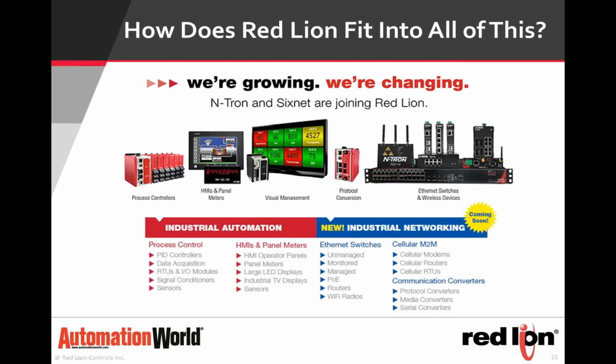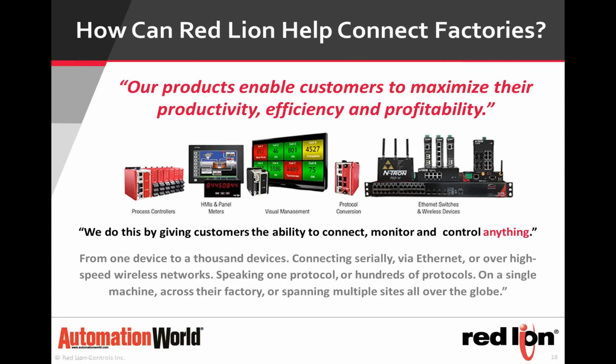Now, following these recent acquisitions of N-Tron and 6NET, do you consider Red Lion to be well positioned to help manufacturers connect their factories today? Well, I'm going to say yes, and it's not just because we have the components and the technologies that support this vision that we're describing, but also because Red Lion understands the industrial world. I mean, it is a different place, and it is subject to different pressures and constraints. And it sounds a bit zen, I guess, but technology without understanding doesn't help you. It just shifts the problem.